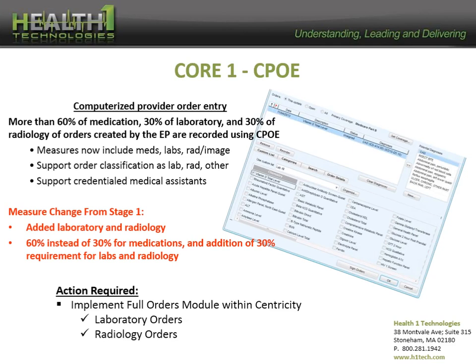This is going to mean that for those of you that have not implemented the orders module in Centricity, you're definitely going to need to do that. And this is one of those areas that you could start focusing on now. Even while we're waiting for the upgrade, we could certainly implement that our practices are doing lab orders and radiology orders. The other thing they did is increase it from the medications from 30% to 60%.